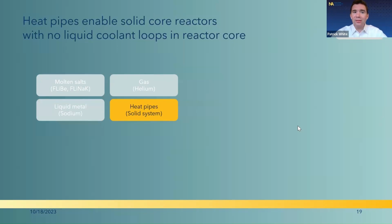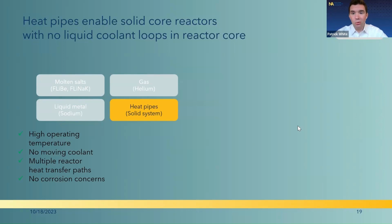And finally, the last one is heat pipes. And this is a little bit of an interesting one, where instead of having liquid coolant removing the thermal energy from our fuel, we're looking at using solid components called heat pipes. A heat pipe is essentially a long sealed tube that uses an intermediate fluid to help move heat along the length of the tube.